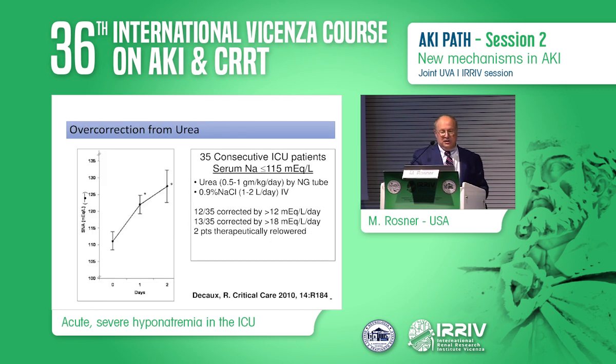This is a series of ICU patients where the serum sodium was less than 115, and about a third of these patients actually corrected too fast. More than 12 milliequivalents per 24 hours, or 18 over 24 hours, was actually in about a third of those patients. So you need, again, to be very cautious, even when you're using urea, that overcorrection can occur in about a third of patients.